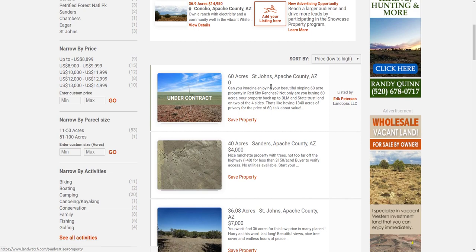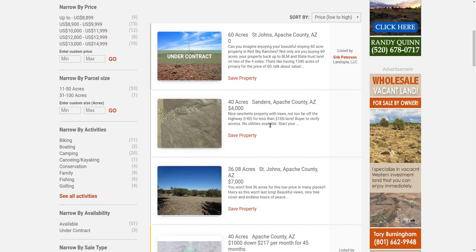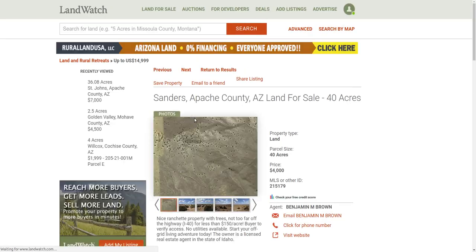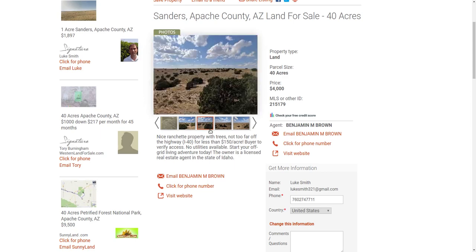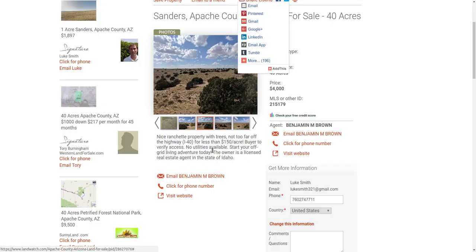And then on landwatch.com, I did, well, let me see the numbers. 30 acres and up, and so we could sort it. I capped it at like 15 grand, so I did price low to high. And there's a $4,000 40 acre on here. That's cheap. Does it say where it is? Says it's got trees. It's got GPS pinpoints marking it out. I'm not sure I'm seeing any access in there. Looks like a little bit of topography. Boy, is that cheap. I can't beat that one. So you should probably buy that one first.